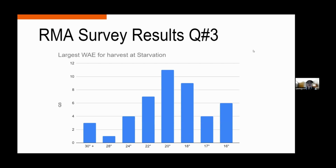What's the largest walleye that you would harvest at Starvation? Pretty good group between the 18 and 20 inch range, and then obviously less as we get bigger. Kind of weird though, we did see a bump at 30, but I think most of the respondents were like, if it's a trophy size that I've never caught before, they might consider harvesting it for mounting purposes. And then quite a few between 16 and 17, but the majority said that a 20-inch fish was about the largest fish that they would harvest out of Starvation.